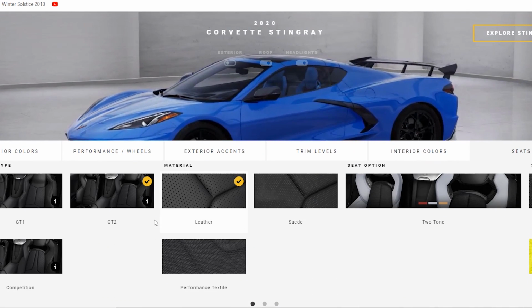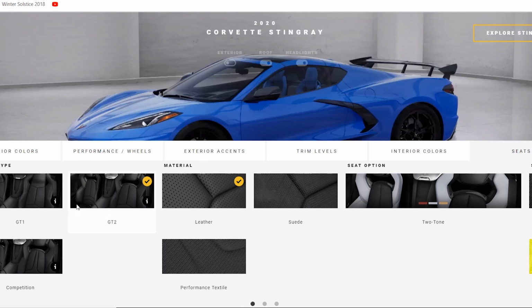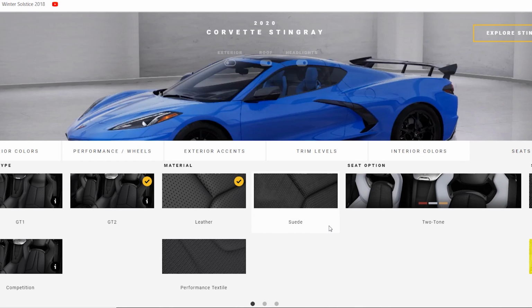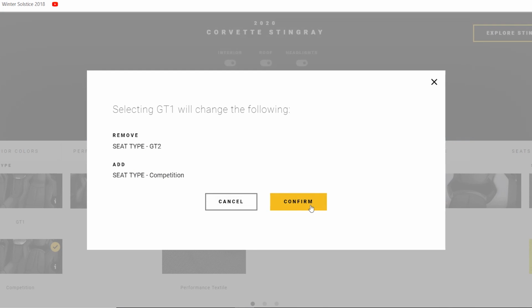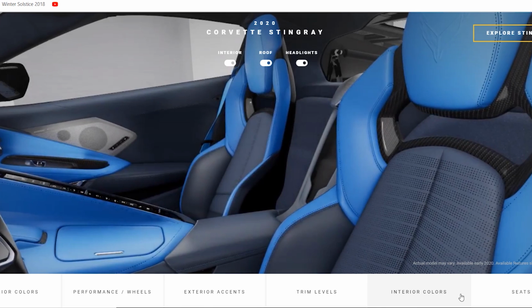Let's see, seats. Now, we can still adjust. We were in the GT2. GT1 looks like in GT2 just has a little bit different materials, same look. But then when you jump up to competition, it's more designed for track driving and performance textile and high wear areas. So it looks like it's a little more robust, would be my guess. Yeah, this is that performance. So I'm guessing if you go to this, we can confirm that. It doesn't look too much different, but I'm guessing the materials are a little bit nicer.